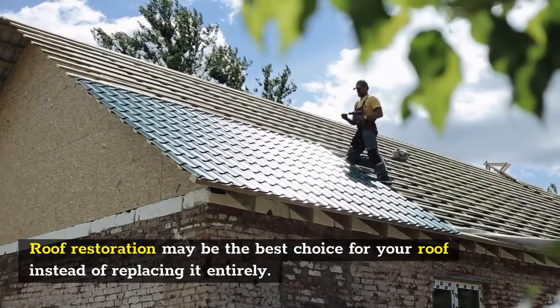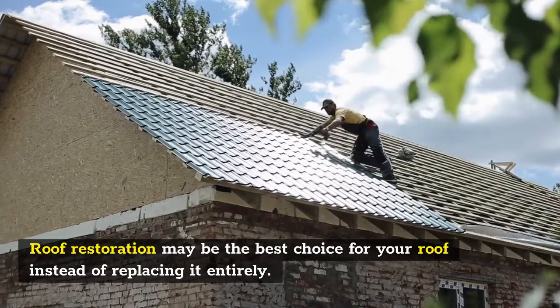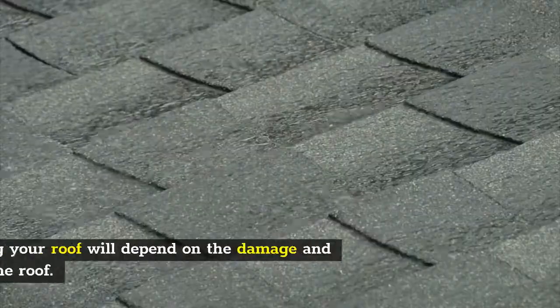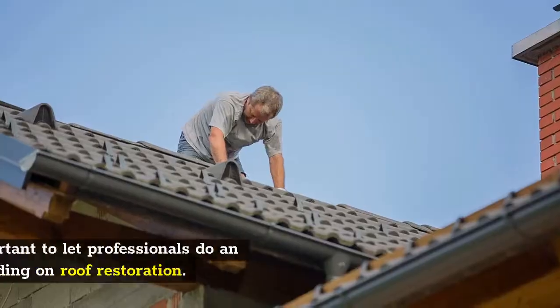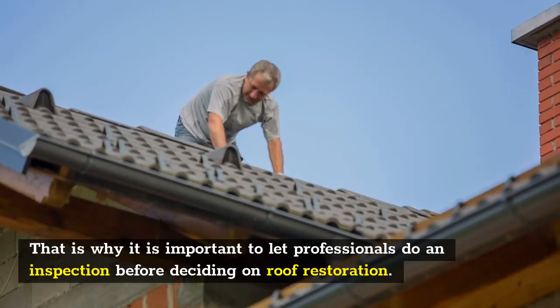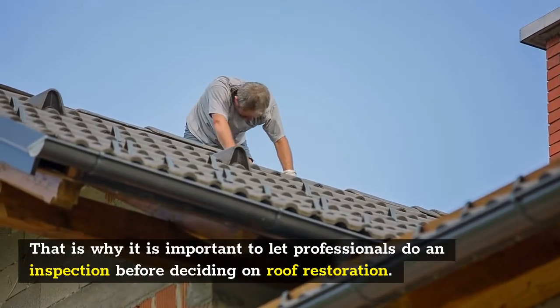Roof restoration may be the best choice for your roof instead of replacing it entirely. But restoring your roof will depend on the damage and problems of the roof. That is why it is important to let professionals do an inspection before deciding on roof restoration.